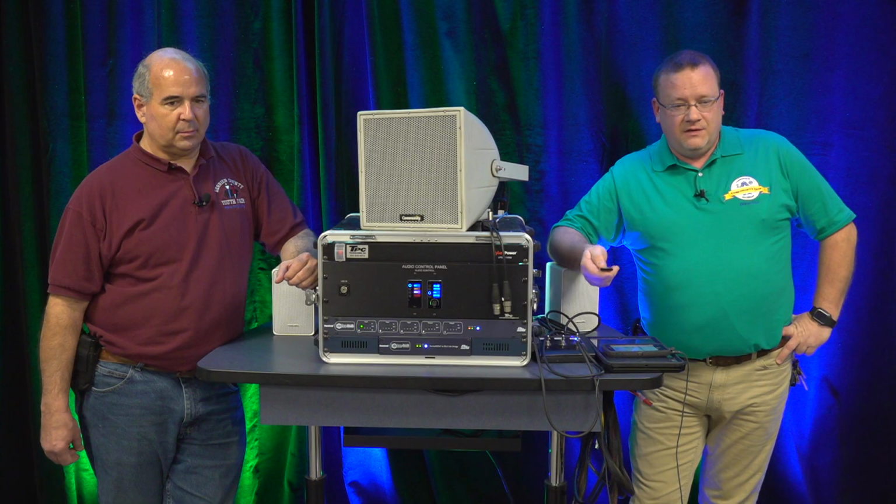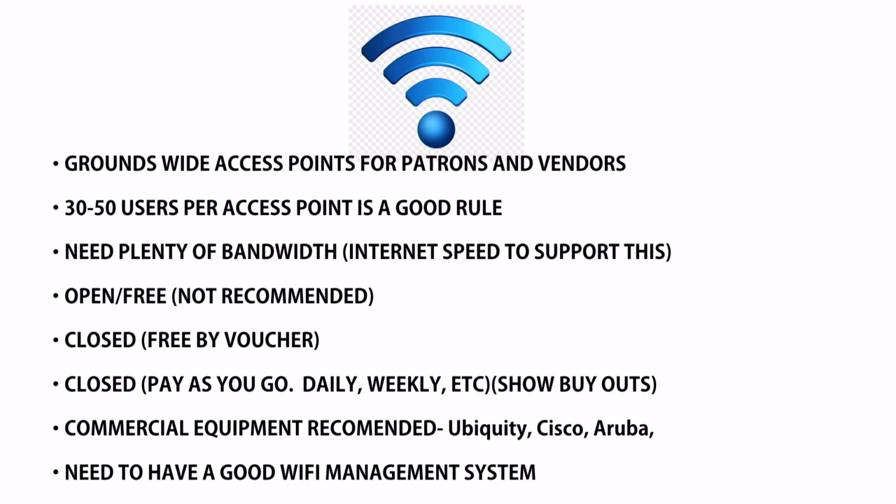So the next slide is talking about Wi-Fi. Wi-Fi is an extension of your network, and a lot of fairgrounds are doing Wi-Fi. There are portable solutions. You can have somebody come in and put some portable rigs up. But as far as ground rules for Wi-Fi, Ken?